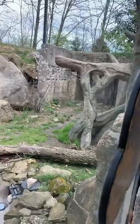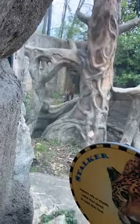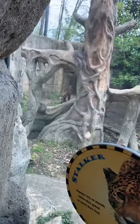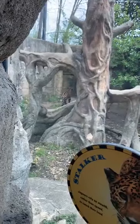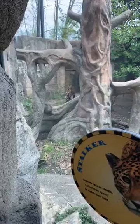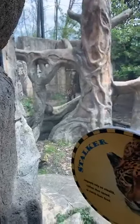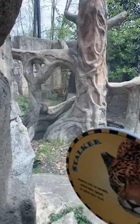So Eli wants to know, how old can jaguars get? In captivity, it's not uncommon for jaguars to get 15 to 20 years old. What is Milan's favorite food? Her favorite food, she really enjoys the Nebraska that we feed her, and we do give her the fish as treats. She loves those. It's kind of like, if you like an Oreo, those are her Oreos. She really enjoys them.